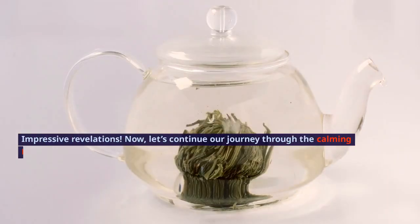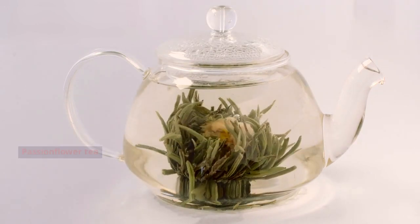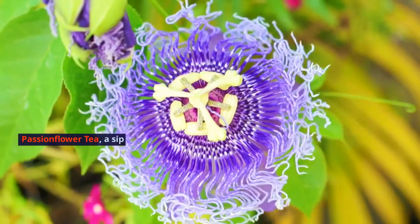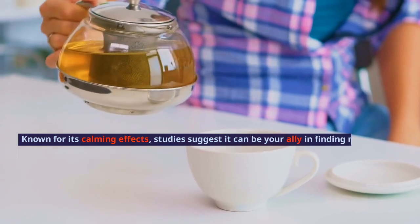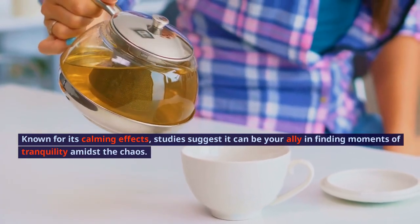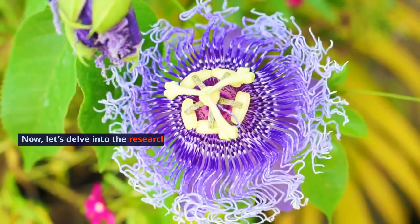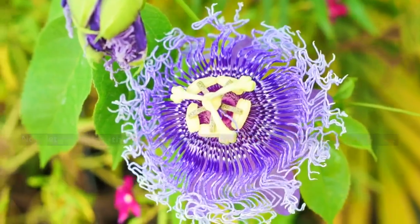Impressive revelations. Now, let's continue our journey through the calming Passionflower Tea. 9. Passionflower Tea, a sip of serenity in a cup. Known for its calming effects, studies suggest it can be your ally in finding moments of tranquility amidst the chaos. Now, let's delve into the research behind the calming properties of Passionflower Tea.